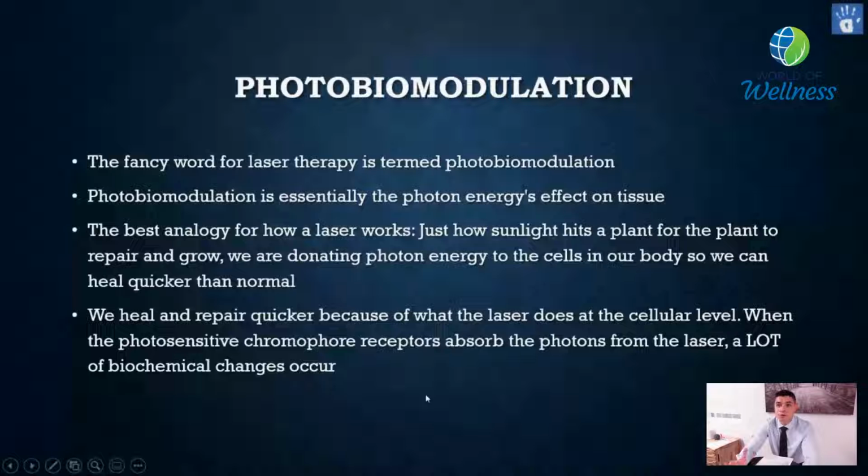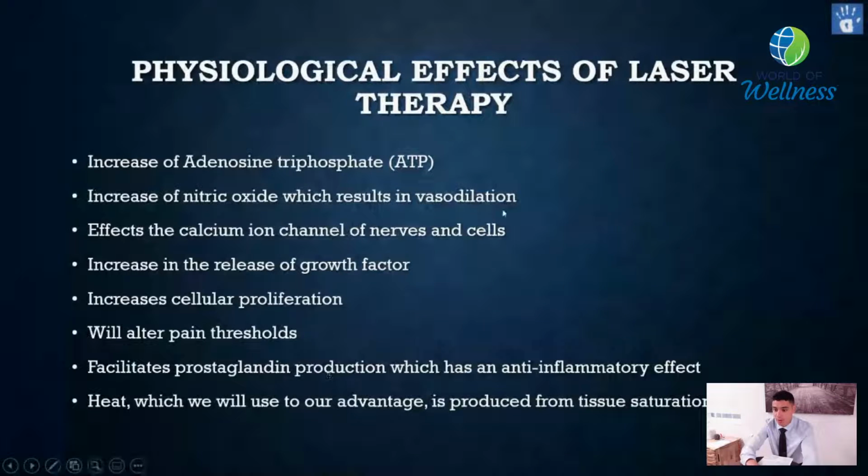The chromophore is called photosensitive, so it's very reactive to light. And so when we actually penetrate that, we have a ton of biomechanical changes that will occur. One of the biggest ones is the increase of adenosine triphosphate, ATP. That is your cellular energy, so that's basically all the metabolic reactions that happen in your body. There's also an increase in nitric oxide, which results in vasodilation, so it will help with microcirculation.